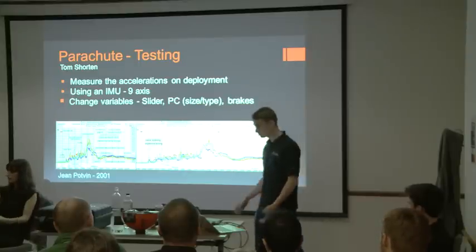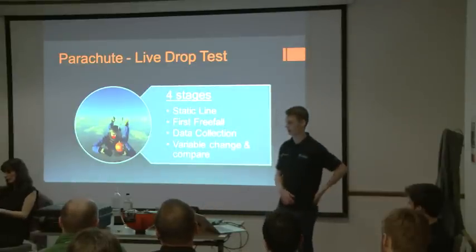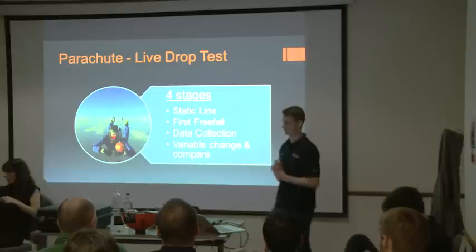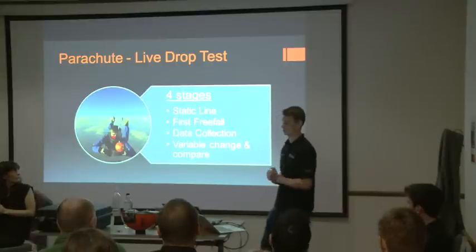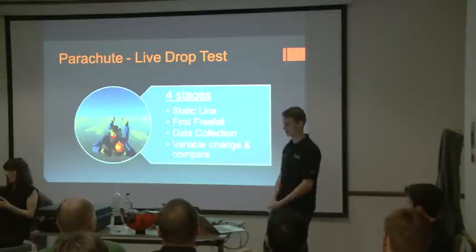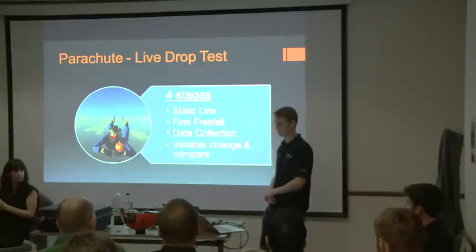So the live drop testing phase is planned out in 4 stages, and we're going to start off with a static line to confirm the parachute flies. First free fall with it deploying autonomously. Then finally the data collection can begin. So some is to adjust the parameters known to change deployment. So we're talking slider size and type, line type, parachute packing techniques, deployment speeds, just some of them as examples, with the overall aim to decrease these forces to a minimum.